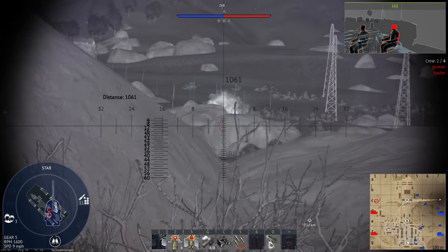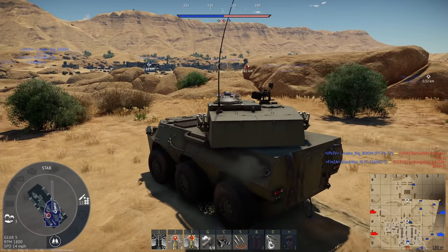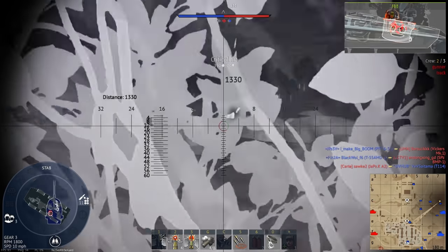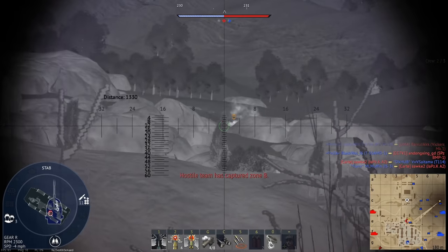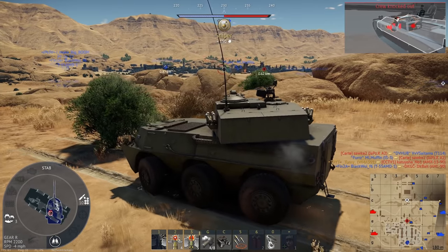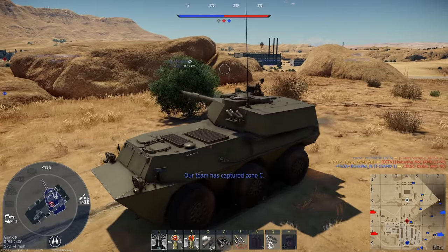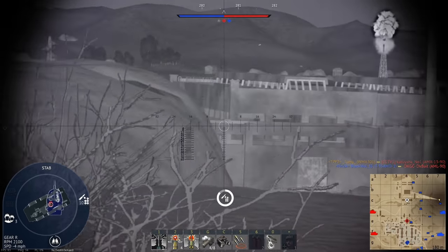Nice! He's dead. Whoa, that must be where we got hit from. Not today, my friend, not today. I don't know why he's stuck in that. Maybe he thought his fast reload would work, but I'm afraid not, sir.